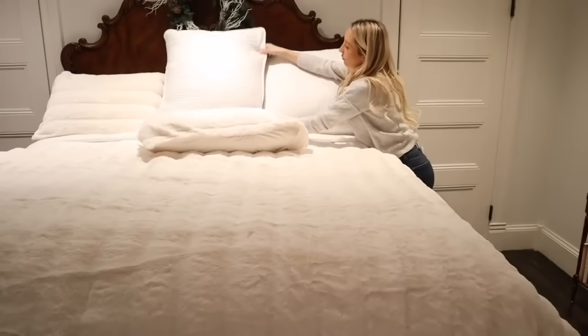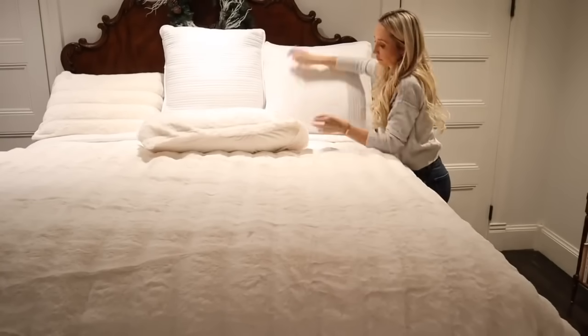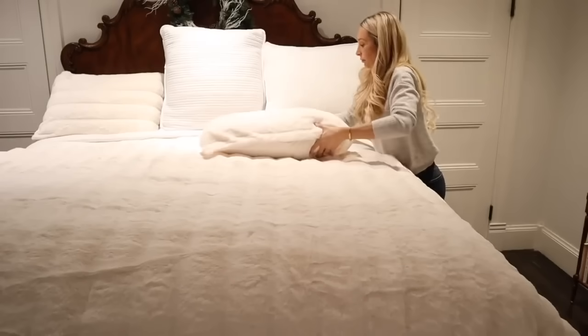I love how this bed turned out. It is so cozy, and let me tell you, sleeping in it is amazing. The cats stay in it all day. They absolutely love it too.